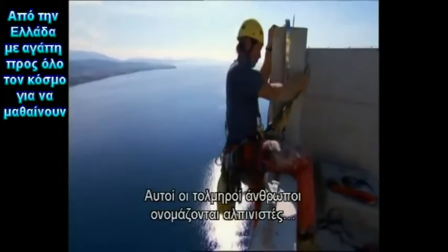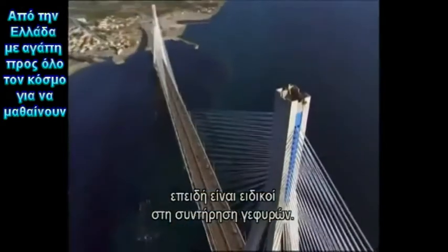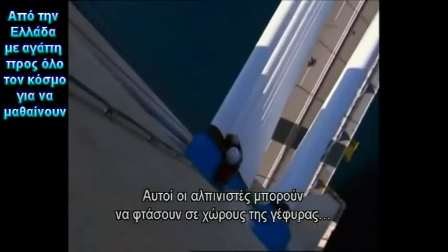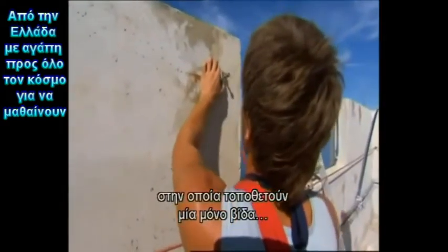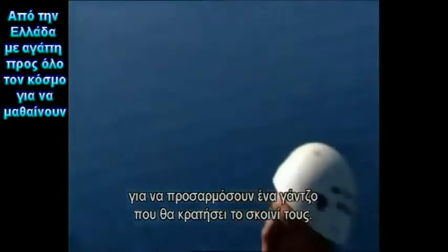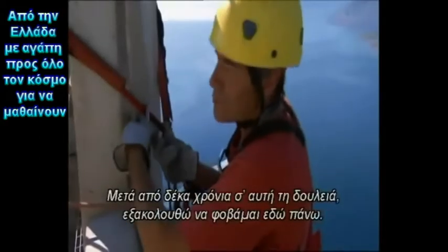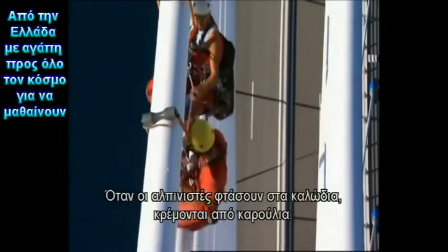These daredevils are called alpinists. As in mountain climbers, the bridge construction company has flown them to Greece from France because they are specialists in bridge maintenance. These alpinists can get to places that barely qualify as places. They anchor their safety line by drilling a single hole, where they pound a single bolt to attach a loop to hold their rope. 10 years of this job, and I'm still scared up here. When the alpinists reach the cables, they hang from rollers.